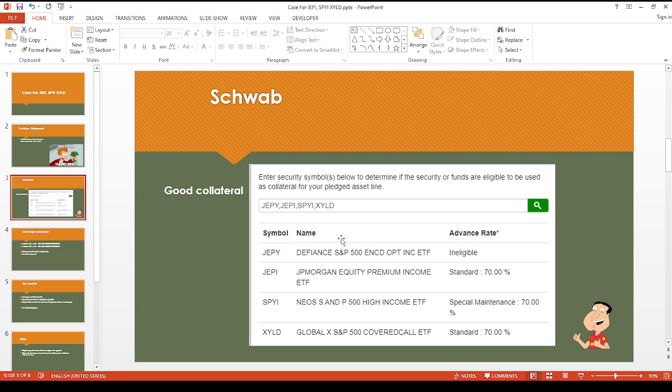Because look at this. Again, I'm just basing this off of the Schwab brokerage. You can look up any ETF or stock that you have on their website where you can do what they call a pledged asset loan. This is a little bit different from your normal margin borrowing. Basically, you can check to see if you can put up any of your current stocks or ETFs as collateral for a loan. This might be helpful for some people who, for example, have a pretty decent sized portfolio, but also want to diversify into other non-financial stuff.